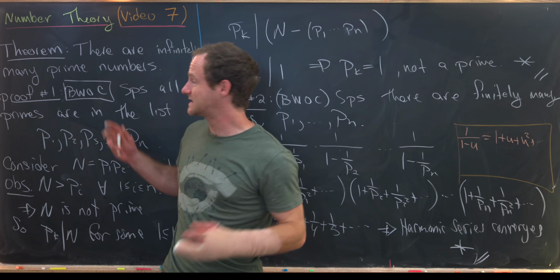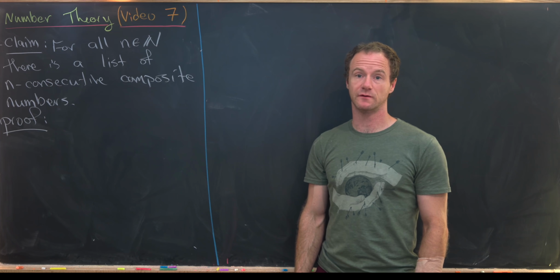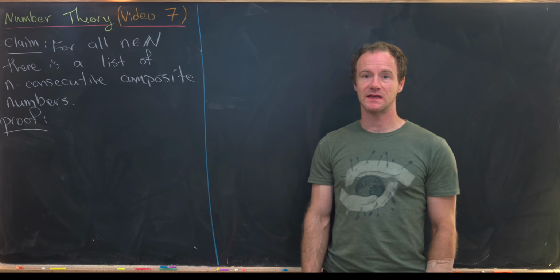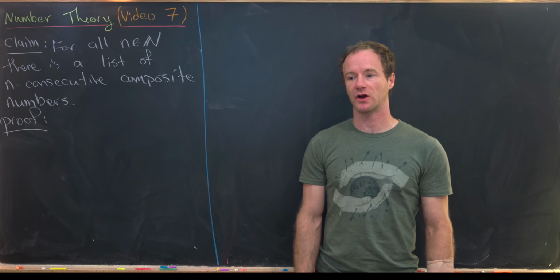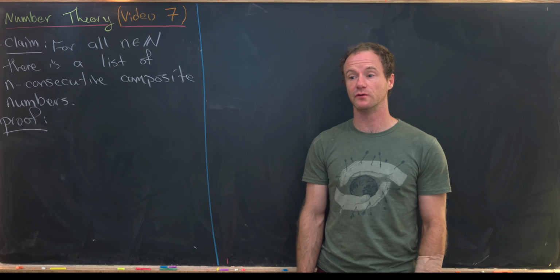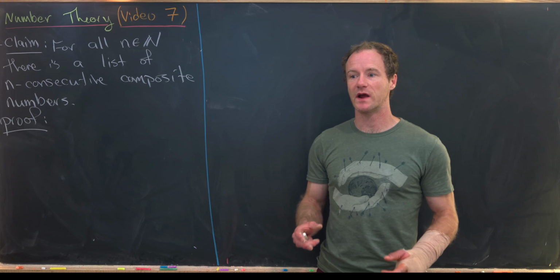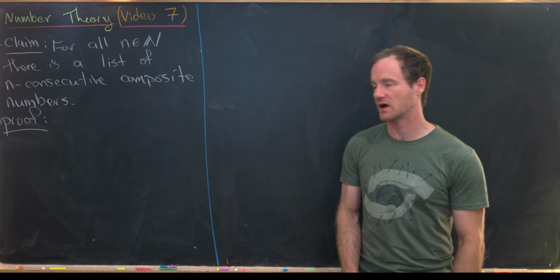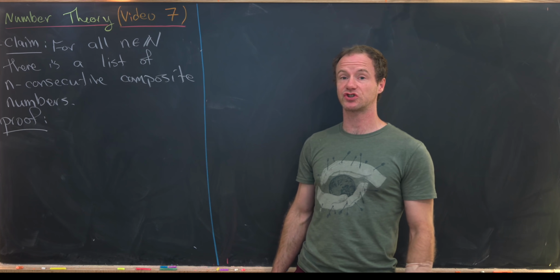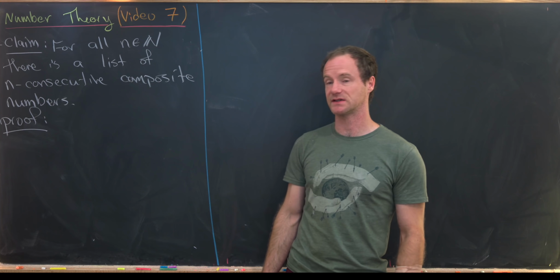Okay, so now that we've got this taken care of, we're going to look at a couple more results. So one thing that we noticed in our last proofs was that those proofs were not constructive. So what I mean is that we proved indirectly that there are infinitely many primes. And we did it that way because there's no real constructive proof for the fact that there are infinitely many primes. If there was, then there would be a nice way to construct new primes from old primes, and that kind of thing doesn't exist. On the other hand, there is a way to construct an arbitrarily long list of consecutive composite numbers.